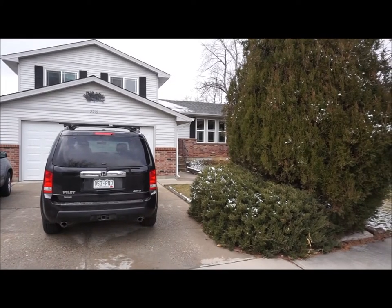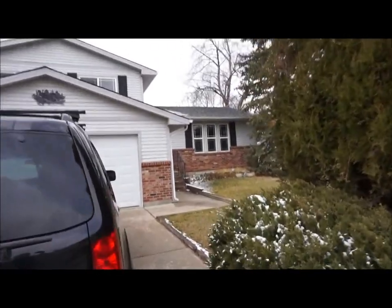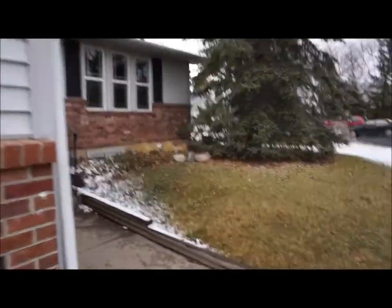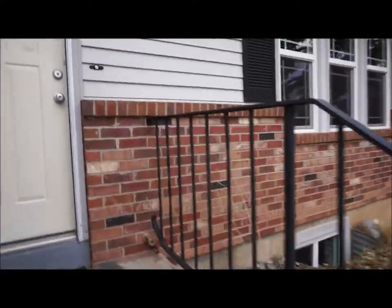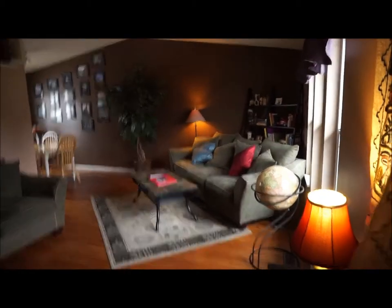All right, this is 2219 Rambouillet Drive. One of the rare days in Colorado that it's not sunny. Typically, we have mostly sunny days here in Colorado, but not today. Here is the living room that you walk into.